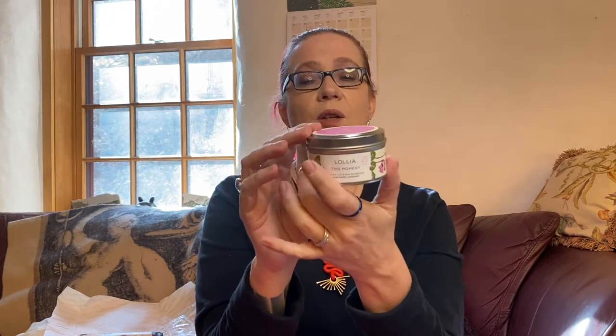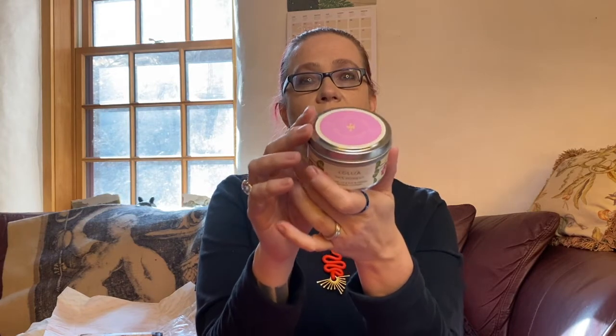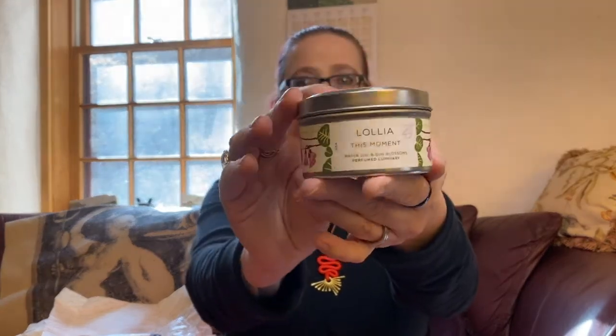Still more. Ooh, wrapped and packaged. This Moment Water Lily Sun Blossom Perfumed Luminary. Love their candles. That's not normally a scent that I would choose. It's a little sweet, but yay, so nice. Their candles especially are so fragrant. You just have to burn it for 5 minutes and everything smells wonderful.